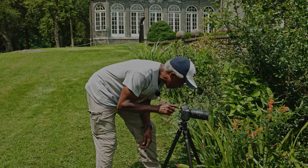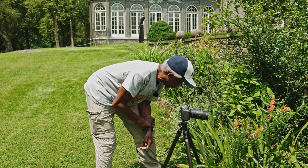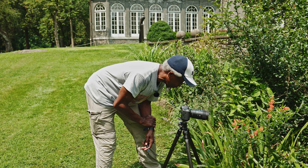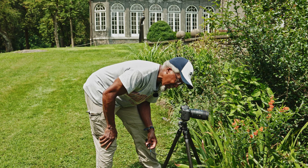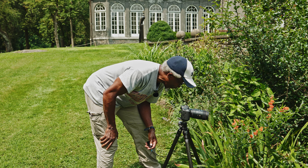All right, so I've settled on ISO 800, F9 and 1/80th of a second, and I still have to wait for the breeze, the flowers to settle down just a little bit. I had already focused on where I wanted to focus, but then I have to wait for the plant to settle back down to where I focused, and hopefully F9 will give me enough range of depth of field, I should say, to get an acceptable image. I really love the colors.